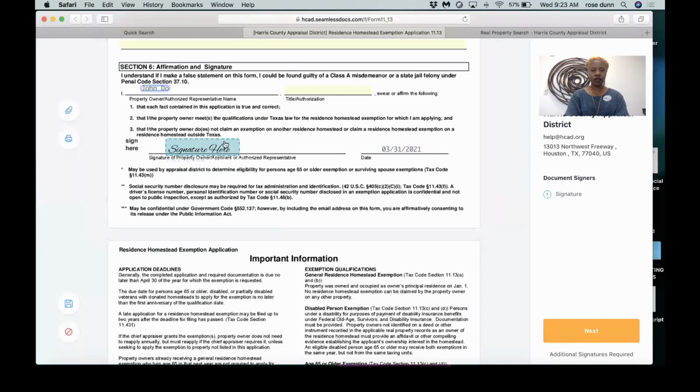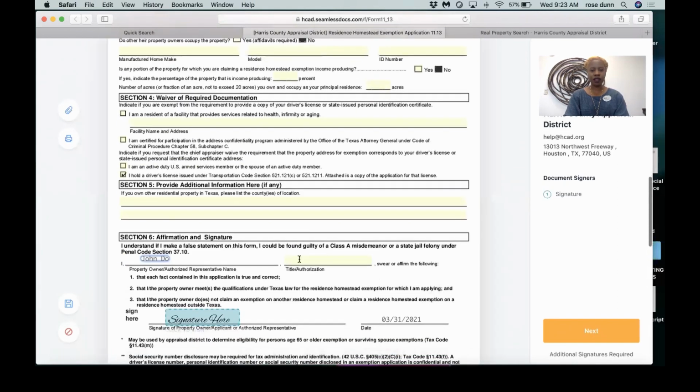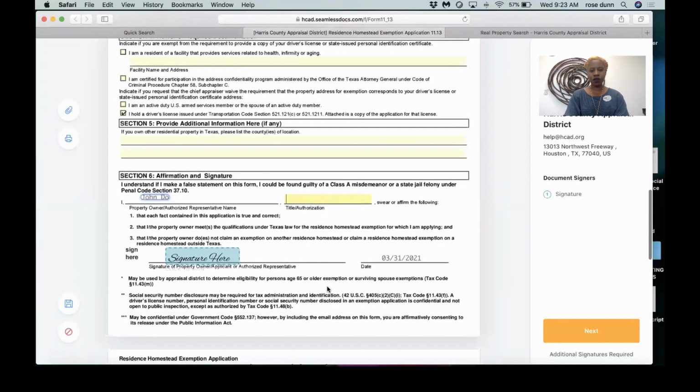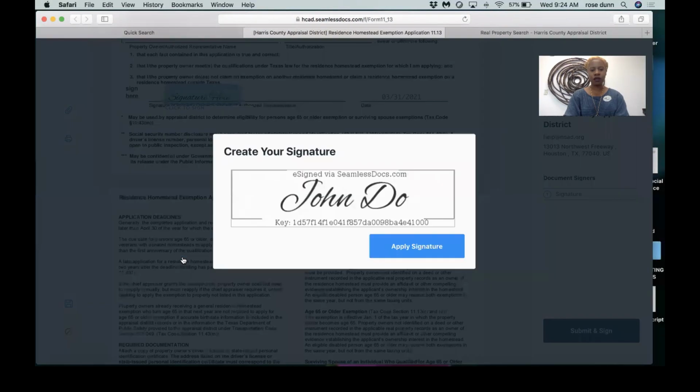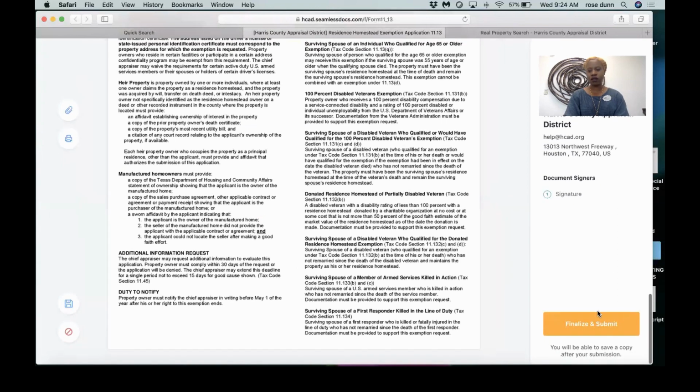Okay, so next you can put your title, authorizations. If you decide to get the form notarized, you do not have to, it's not a requirement. Your other spouse will have to sign, apply signature, and then this is where it goes. You finalize over here and you will submit. Since this is not real, guys, I am not going to submit it, but if it was an actual application I was doing, you would finalize it and submit it.